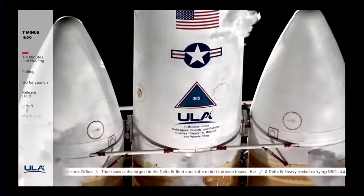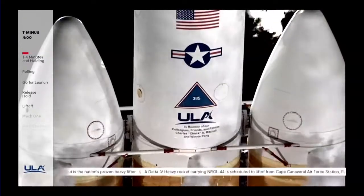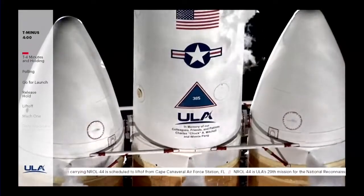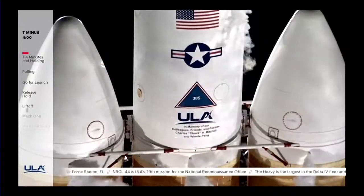The Delta rocket program has a long-standing tradition of noting the number of vehicles launched, beginning from the very first Delta rocket in 1960. The launch of NROL 44 will mark the 385th launch of a Delta rocket. Delta rockets have launched many of the world's vital space assets. Let's take a look at the impressive legacy of the Delta family of rockets.